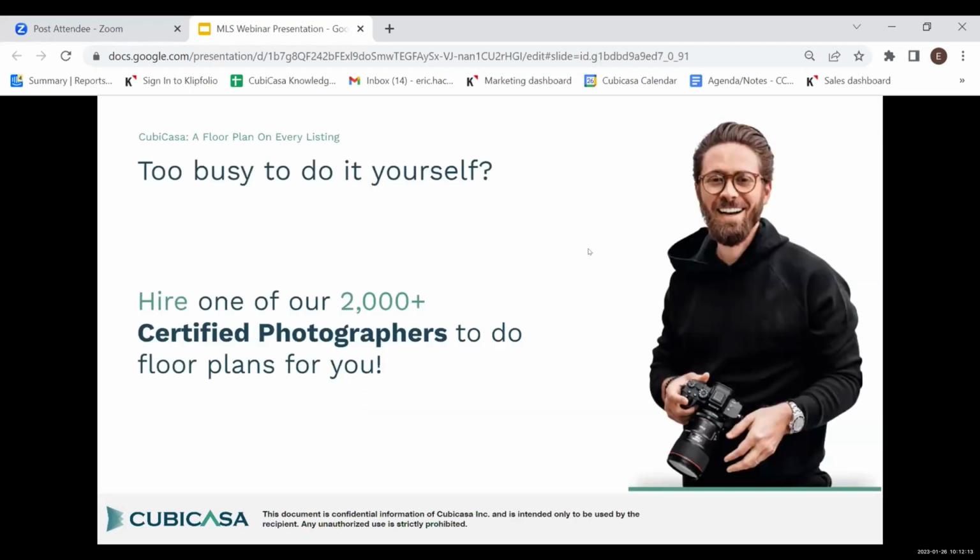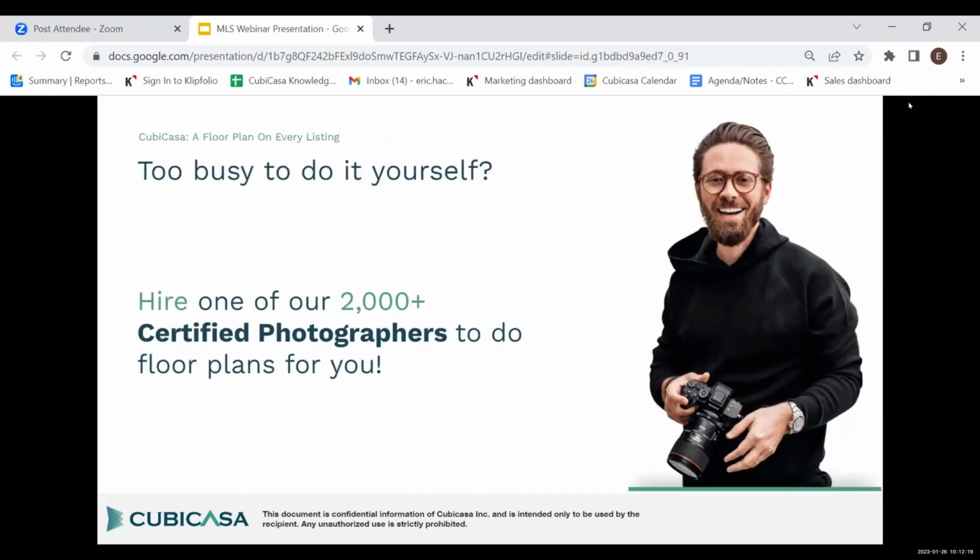So if you don't want to do it yourself, I encourage you to do it yourself because it's super easy, super simple. It takes 5 to 10 minutes on average. But if you don't feel like doing it yourself, or if you already have a really great real estate photographer that's taking photos and providing you with other marketing materials, we definitely encourage you to utilize your real estate photographer.